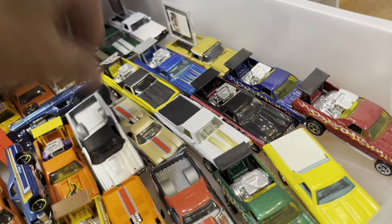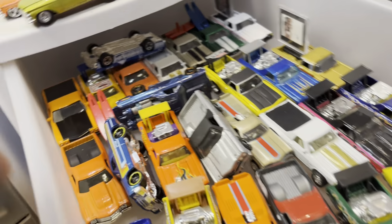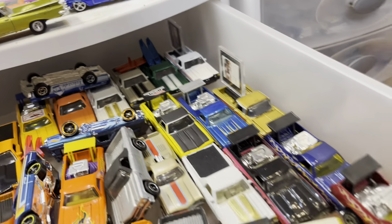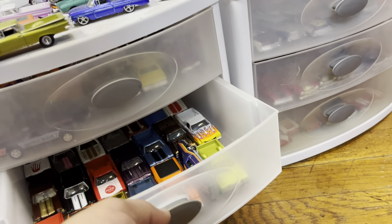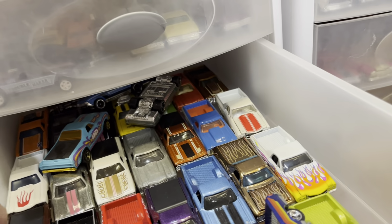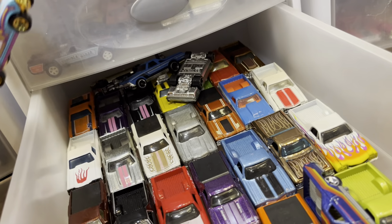That's Smashbox, guys. Hot Wheels, okay. Jada. Wow. This is a lot of nice stuff here, guys. Let's go to the next one. It's a lot of work. Look at these. Oh, yeah, it's nice right here, too. Look at that. Wow.